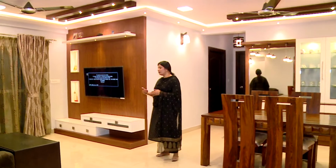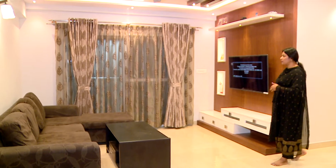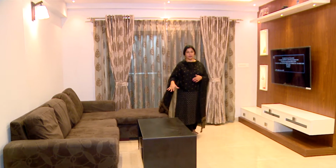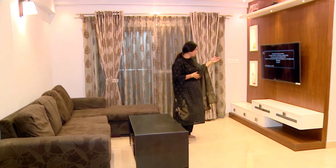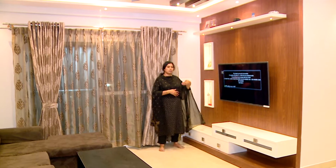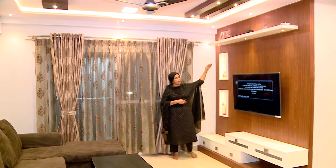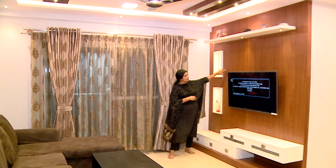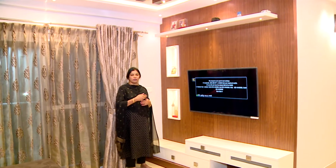The living area is a huge living area where we have done the TV cabinet, and the other side is covered with the sofa area, which is a six-seater. And on the other side, again we have lit up the TV unit with niches. So we have used the niches concept all over the house. The niches are lit with spotlights, the rafters are also lit with spotlights. We have done a wooden paneling on the TV unit to make the house look more ethnic.